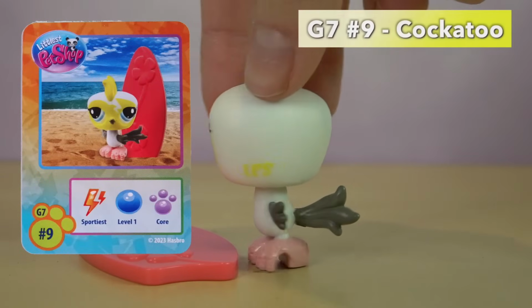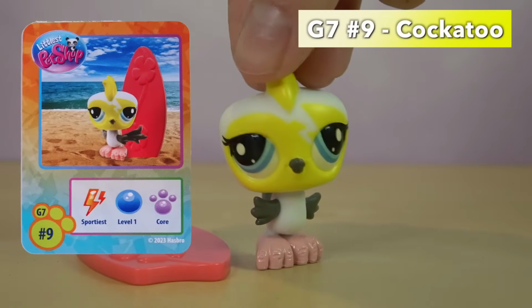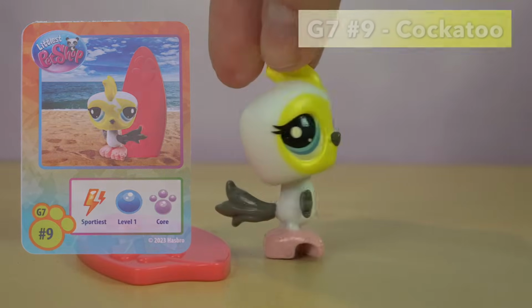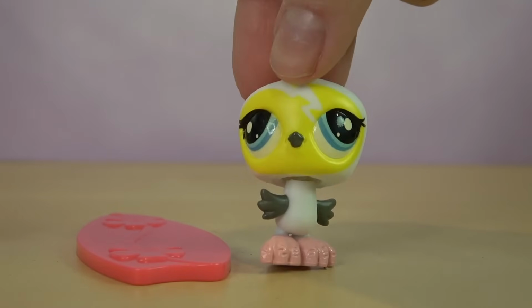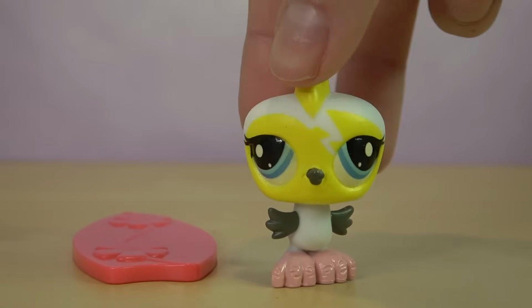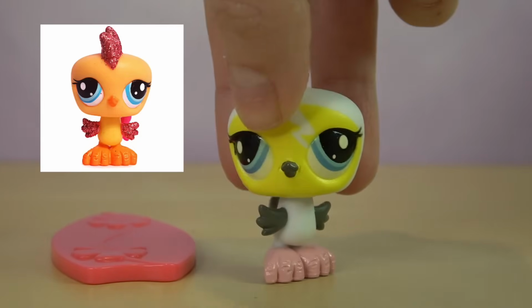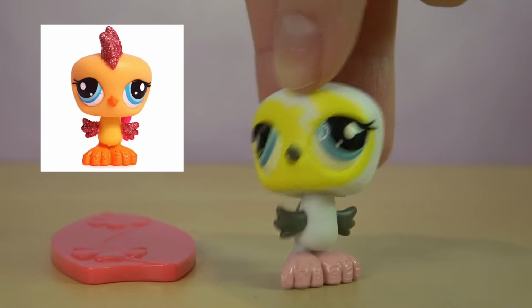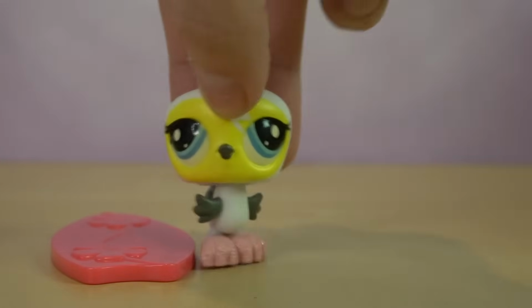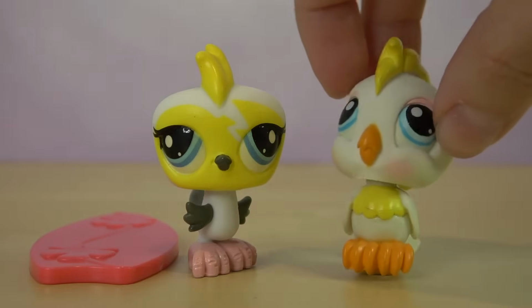Oh, cool. Look at this little guy. Truth be told, I have never seen this mold in the official LPS lineup of G2 toys. One of the LPS tubers I'm mutuals with was able to fact check and say that yes, this mold did indeed exist in Gen 2. I'll put a picture of it right here, which, as I've implied, I don't currently have, but I do have a cockatoo LPS with a very similar color scheme.